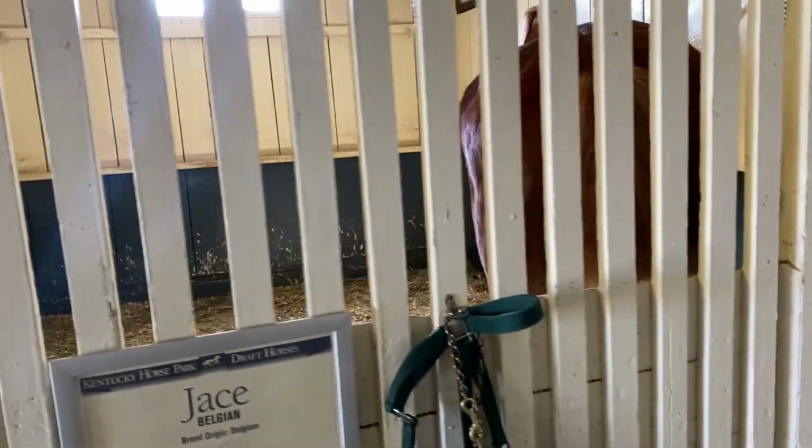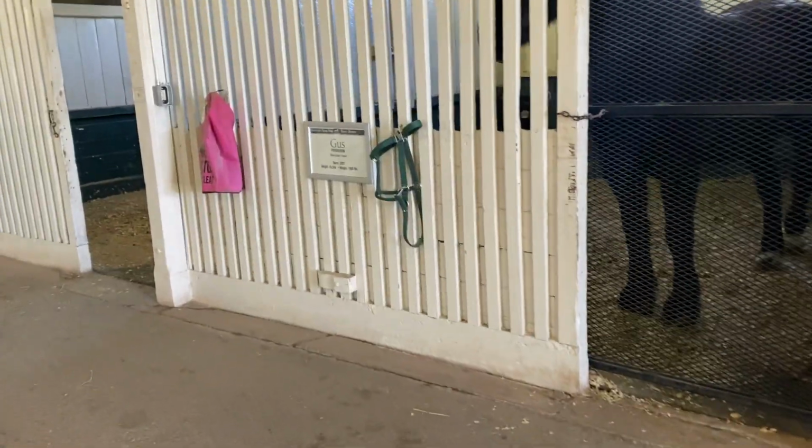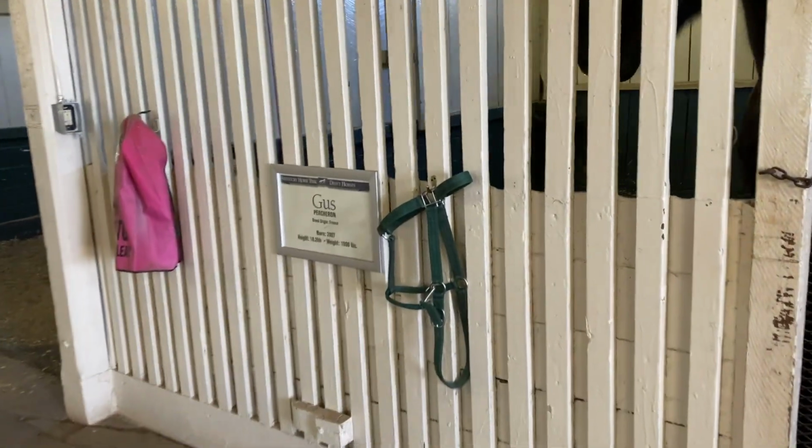I don't know if you can see in there, but it's big. Here's Royal, a Percheron horse. Hey, buddy. How you doing? Staring right at us. It's another big horse. Wow. Here is Gus, another Percheron horse. Hopefully I'm pronouncing that right. I think I am. Hey, buddy. Hey, buddy. How you doing?